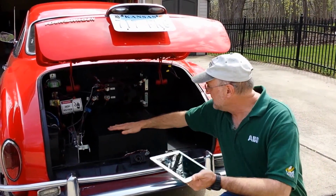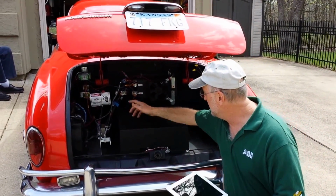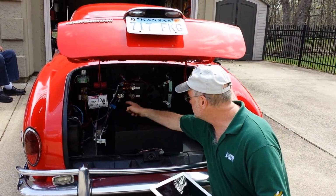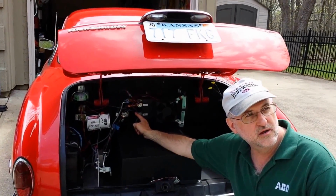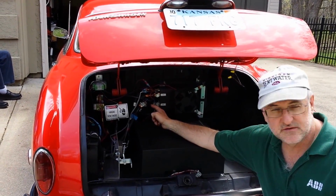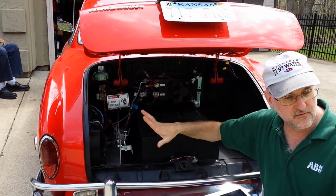So back here then there's things that are related to the instrumentation. This is a big shunt. It's a really low ohm resistor that feeds the panel meter for current.